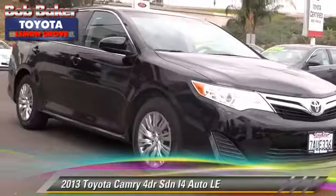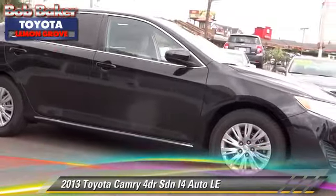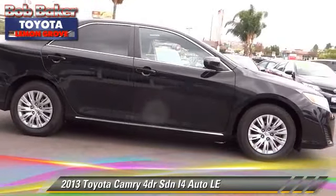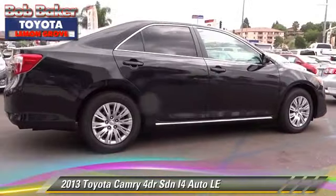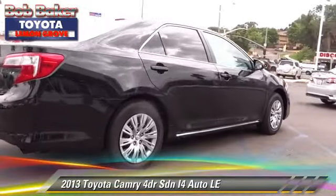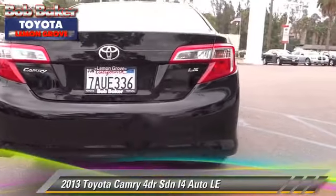The 2013 Toyota Camry LE with an automatic transmission. This sedan, with fewer than 5,000 miles on the odometer, is well equipped. This Toyota features front wheel drive, side airbags, and tilt wheel.